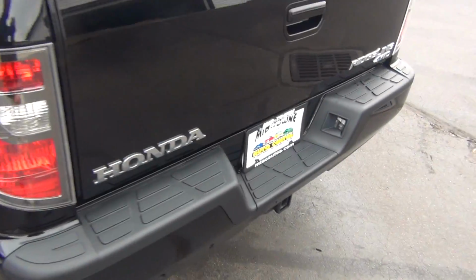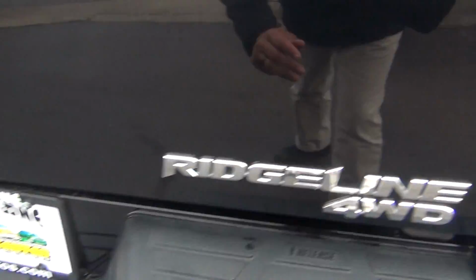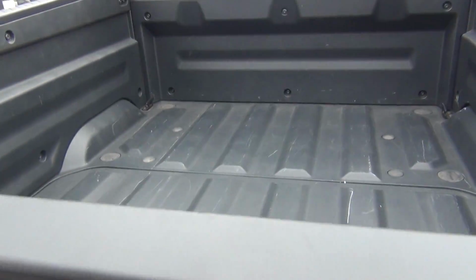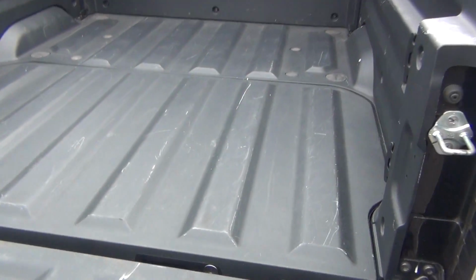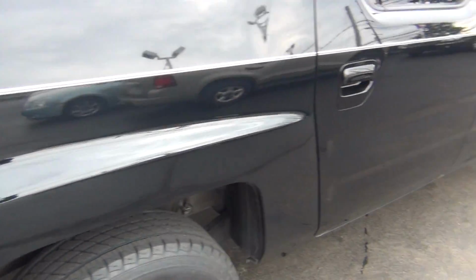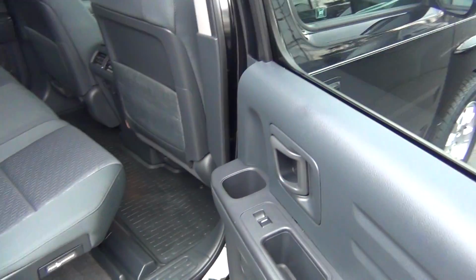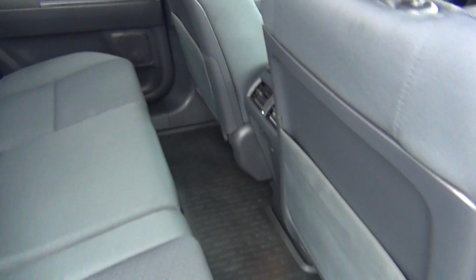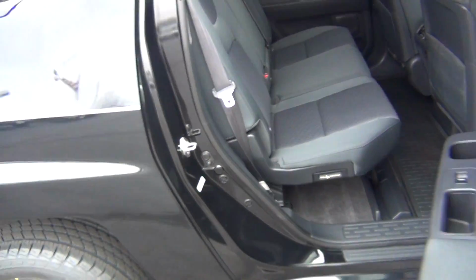And then as we go around here to the back, you can see you've got your tow package back here. You've got your four-wheel drive. Again, this is the RTS edition. You've got your bed liner back here. Super, super clean inside and out. There's no rust underneath the vehicle, no rust inside the wheel wells. And then even as we go around the passenger side, you can see it's just as clean as the driver's side. Just super clean, absolutely pristine inside and out.